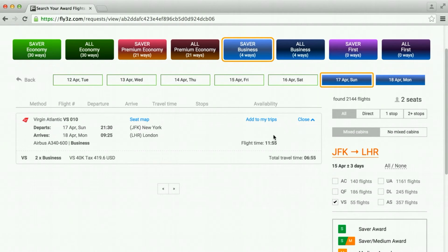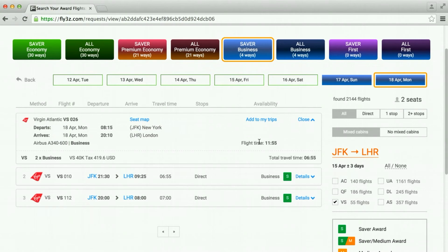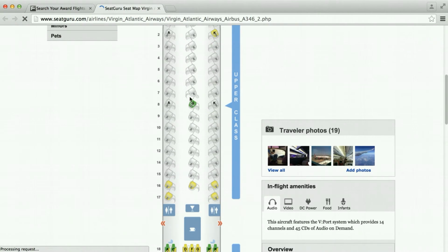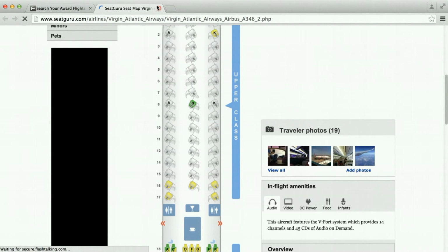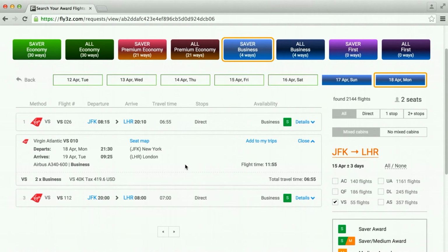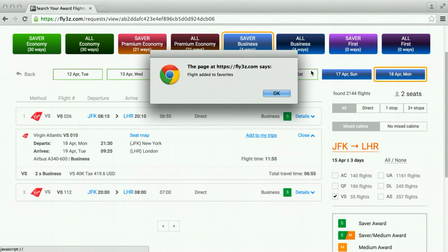So yeah, if you guys do end up liking a flight, for example, let's pick this one. It looks like it's a direct flight in business. Let's look at the seat map. It looks like it's a flatbed, I believe. Yes, I love that. Okay, so let's say I do love the flight. It fits my everything. I love it. So what I could do is add it to my trips, and then the flight has been added to my favorites.